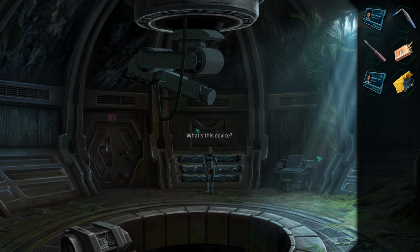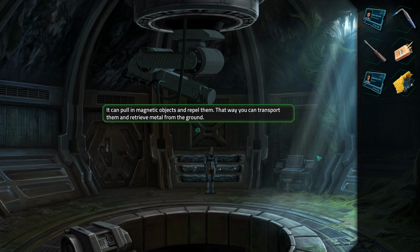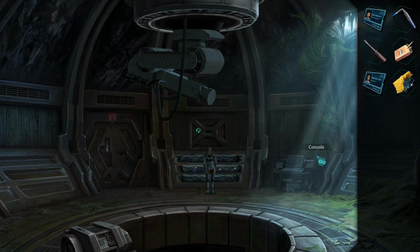What's this device? A robot arm with a universal mounting for drilling equipment. There is a magnet beam currently installed. It can pull in magnetic objects and repel them. That way you can transport them and retrieve metal from the ground.